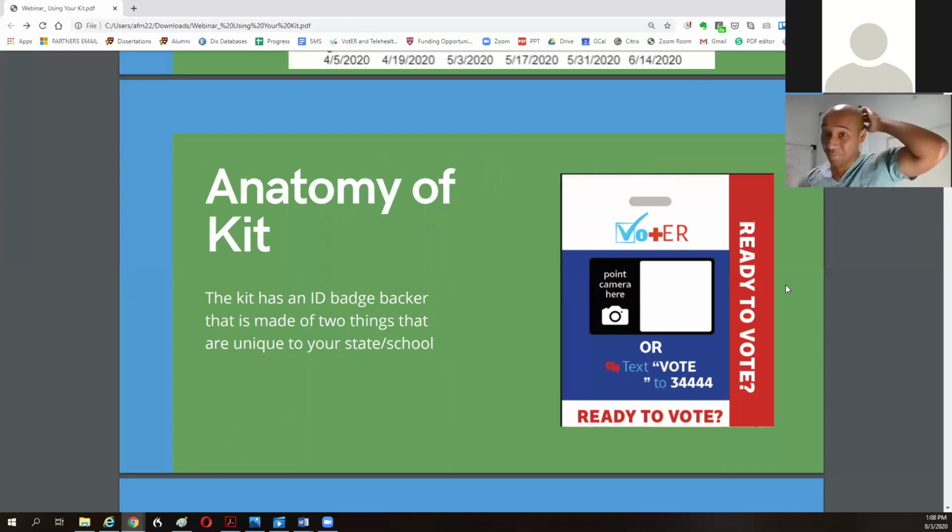So let's talk anatomy. The anatomy of the kit is very simple. There are two pieces, the anatomical structure of this.